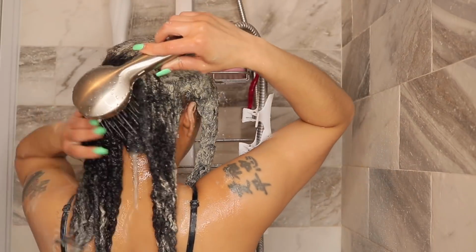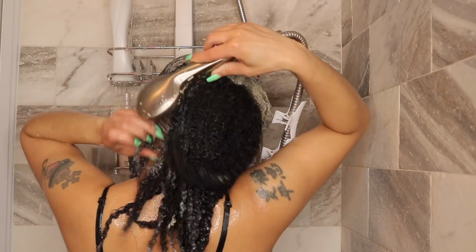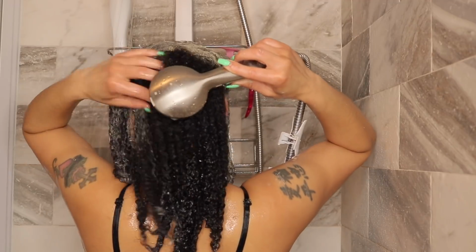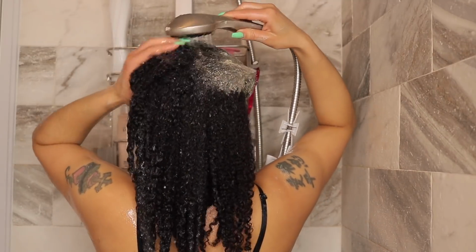So y'all, I know we've been in a pandemic for like a year now, but some people are still on the hunt for affordable products. So I decided to do a wash day using everything that I got from Walmart because of course we want good products, but we want them to be affordable. We want to be able to go to the store and pick them up. Ain't got time to wait for shipping, so here we are.